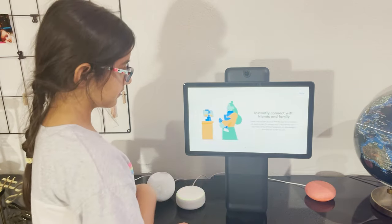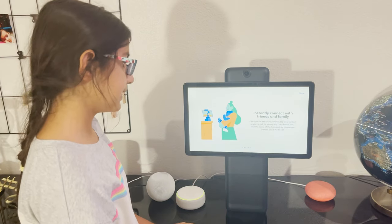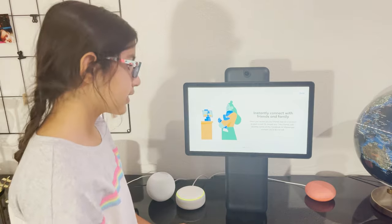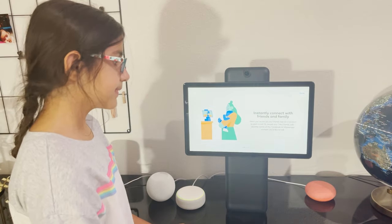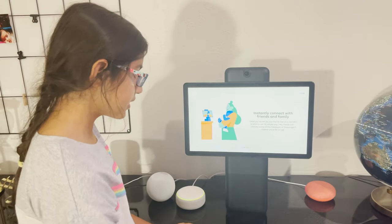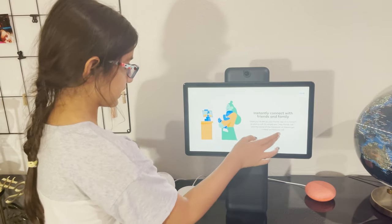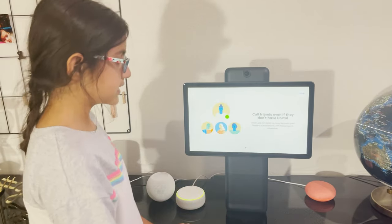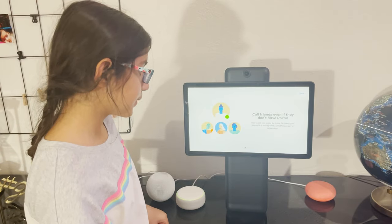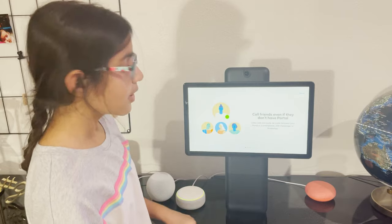Instantly connect with family and friends. Once you've set up your Portal, tap on a contact to start a call, or simply say, "Hey Portal, call," and then the name of the Facebook or Messenger contact you'd like to call. Call friends even if they don't have Portal. Video calls can be easily made between your Portal or smartphone with Messenger or WhatsApp.